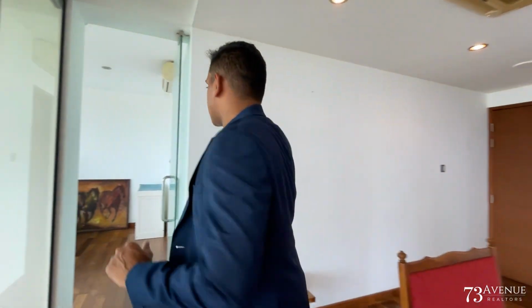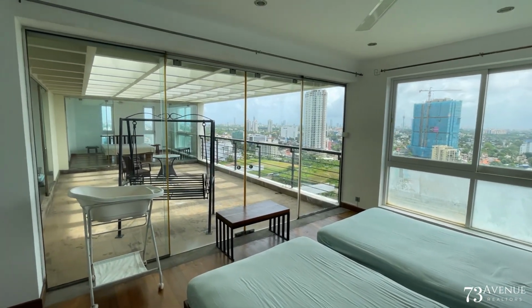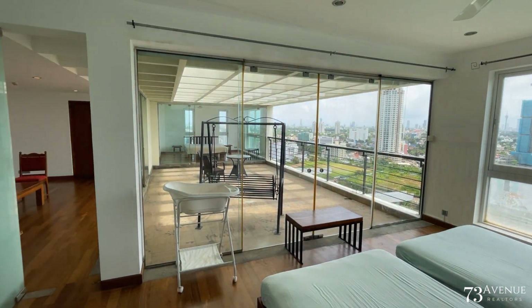So let's show you guys more around, right? Now let's go to the last floor. That's the floor below. Before we go down, there's one more room we need to show you over here. Like I said, this room is now a bedroom, but it can be used as a different space altogether.